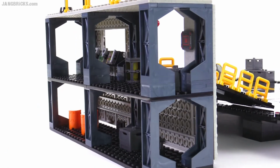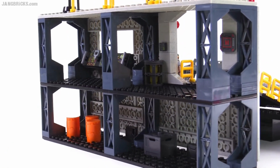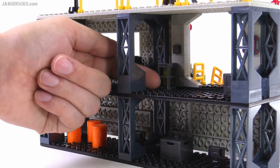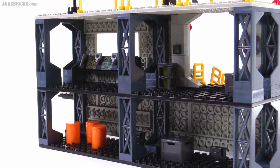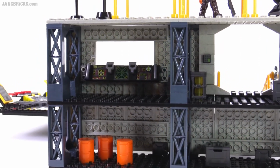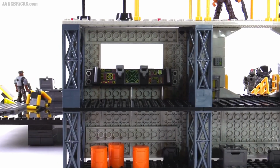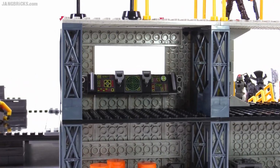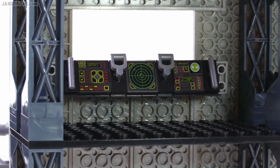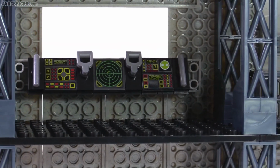The building has some depth to it, so there's enough room to pose figures in there, although there's not quite enough space to really walk a figure past these 2 posts. Kind of have to turn them sideways there a little bit. But more printed pieces are featured in here, which is nice, including this console air traffic control area, which has a bunch of really nice stuff with exclusive prints in there.